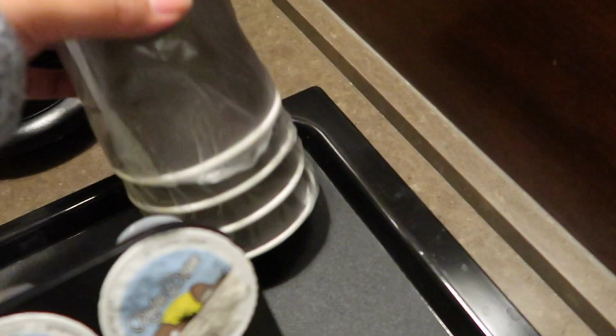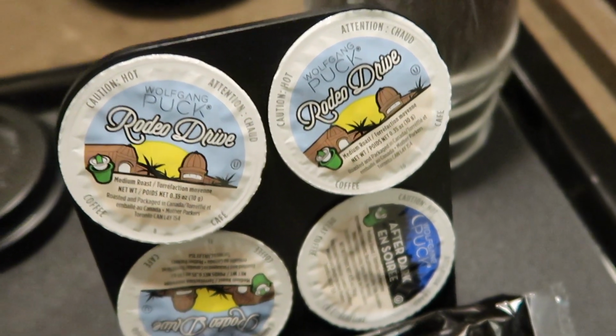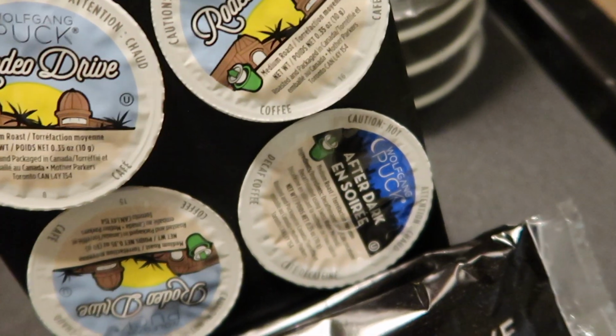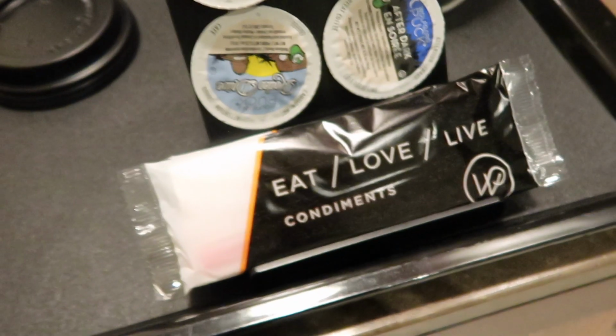We've got some coffee cups here. We've got some Wolfgang Puck coffees. Some are called Rodeo Drive. And then we also have like an After Dark on soiree. I don't know if I'm saying that right. And then we also got some condiments. Down below is more storage space. And I'm really impressed with all of the storage options.